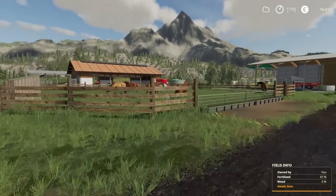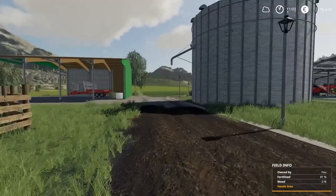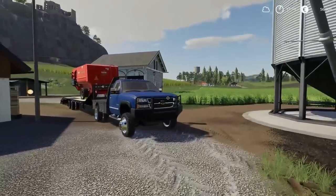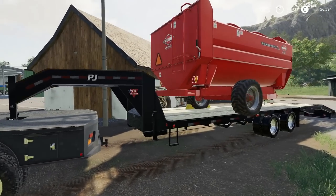Our horses are good. Our cows are good. I don't think there's anything we need to do here. Yeah, everything's looking really, really good. Let me go check on the other fields, and we'll see if there's anything else that needs to happen. But this here, we need to take over to DJ next, so we'll be doing that shortly as well.